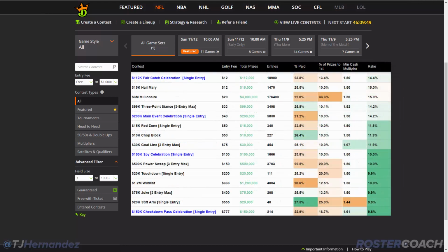And looking at the games priced above $10, quite a few of these single entry celebration main events. We have the Fair Catch at the $12 level, the main event celebration, which is the big contest, at the $40 level, the Spy, the single entry at the $100 level, and the Check Down Pass, which is really new, really changing up things here at the $777 level. So the Fair Catch celebration at the $12 level, $15,000 to first place.